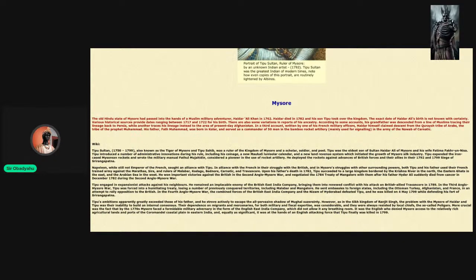He won important victories against the British in the Second Anglo-Mysore War, and negotiated the 1784 Treaty of Mangalore with them, after his father Haidar Ali suddenly died from cancer in December 1782 during the war. Tipu engaged in expansionist attacks against his neighbors. He remained an implacable enemy of the British East India Company, bringing them into renewed conflict with his attack on British ally Travancore in 1789.